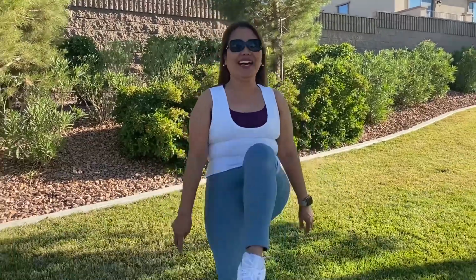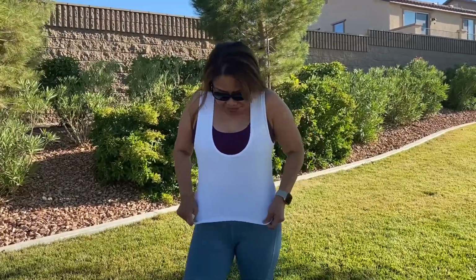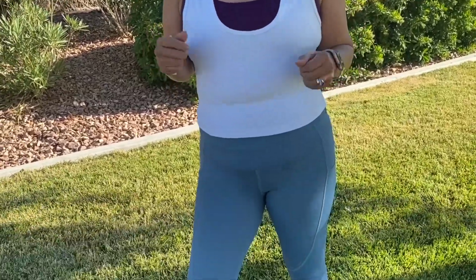Hello! So we are here in the park. Very comfortable. And I have a big stomach, but with this, it makes my stomach look smaller. I like it. And then the top, it's so comfortable even if it's so hot in Las Vegas. It's about 100 degrees. I feel like I'm not even in Las Vegas.